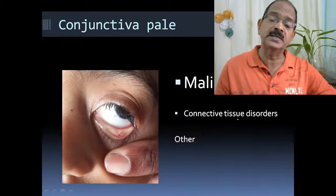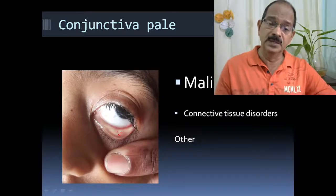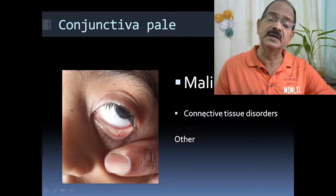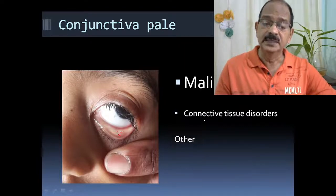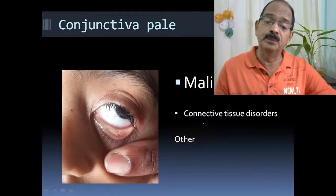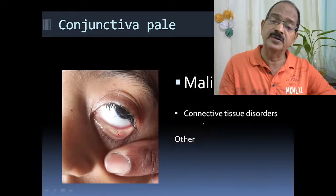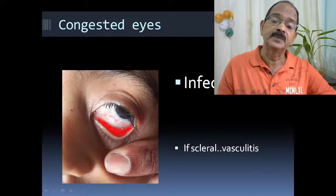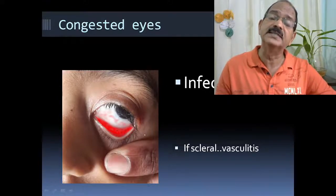The second possibility is connective tissue disorders, vasculitis, which can have hemolysis, cytopenia, and sometimes iridocyclitis. In that situation there will be conjunctival congestion, but suppression of the bone marrow is possible in a case of connective tissue disorders also, but not that common. Now another situation, the conjunctiva is congested.